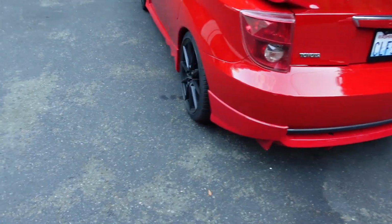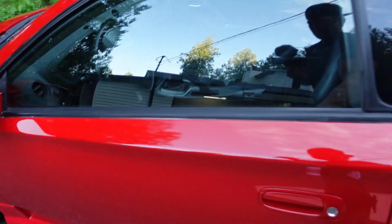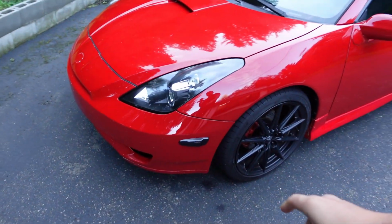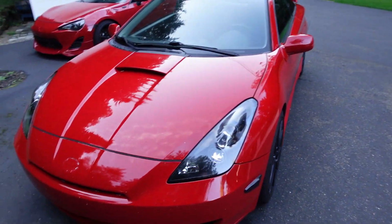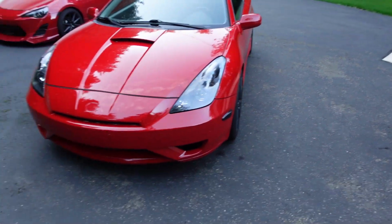We did the side skirt. Yeah. We got the MITSUBISHI.com side markers. We got the ANZO all black headlights. We debadged the nose.